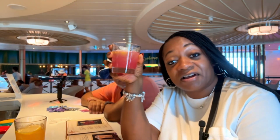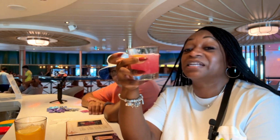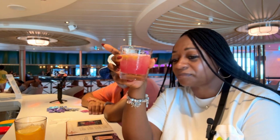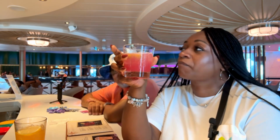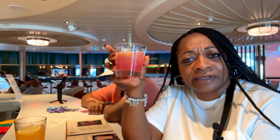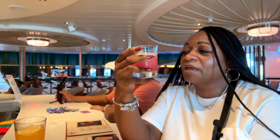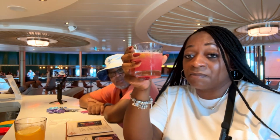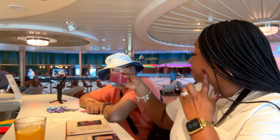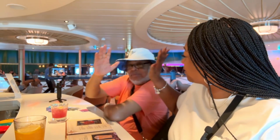I could sip on this all night. But then again, I could sip on the other ones all night too. But this right here, for those who like watermelon margaritas, pomegranate margaritas, and stuff like that, I don't know what it is, but I'm gonna find that desert pear syrup, and I'm gonna make mine at the house. That's a definite one. This one's good. You chose good.